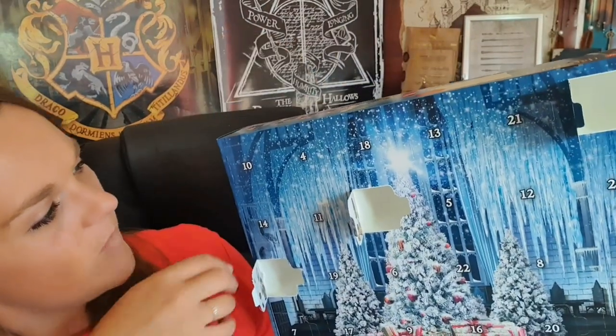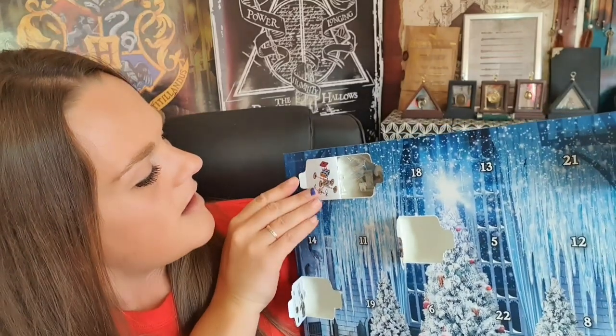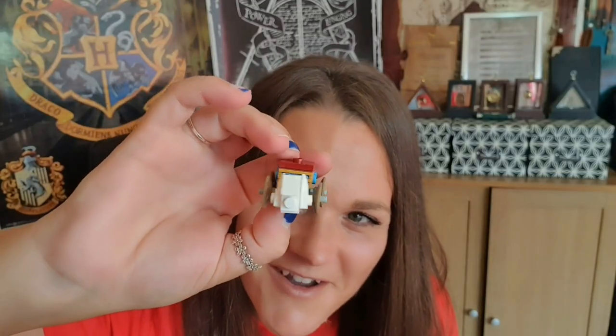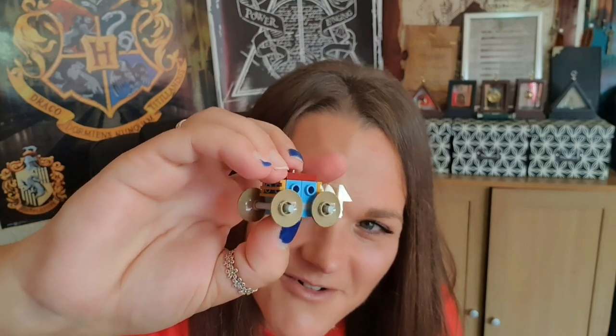Door number four. Here it is, guys. This looks like the Beauxbatons carriage. Oh, look at them blues. I love the Beauxbatons blues. Let's build it and see what this carriage looks like. That is so adorable. How cool is that? On to door number five.